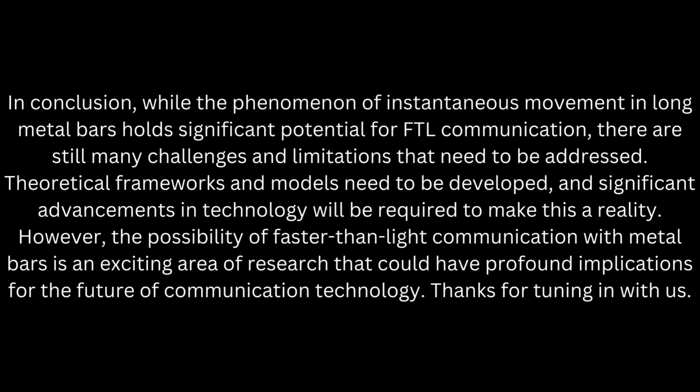In conclusion, while the phenomenon of instantaneous movement in long metal bars holds significant potential for FTL communication, there are still many challenges and limitations that need to be addressed. Theoretical frameworks and models need to be developed, and significant advancements in technology will be required to make this a reality. However, the possibility of faster-than-light communication with metal bars is an exciting area of research that could have profound implications for the future of communication technology.